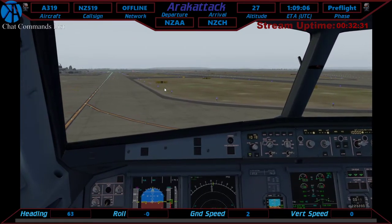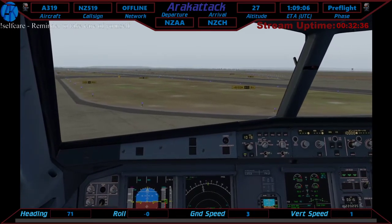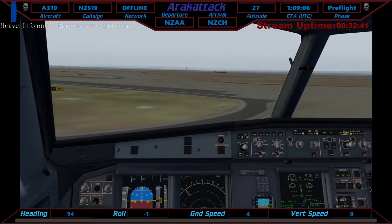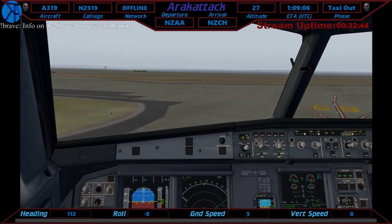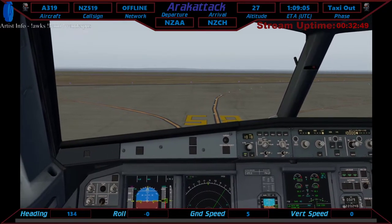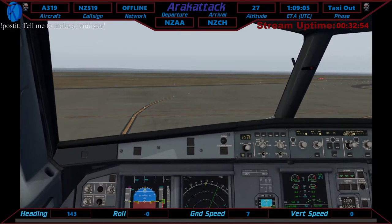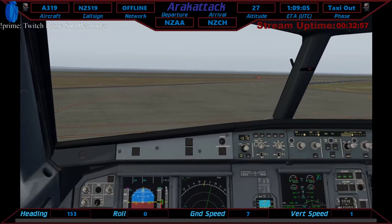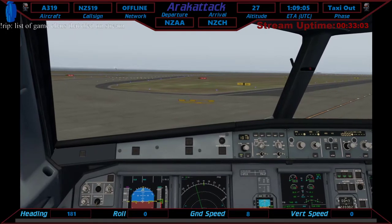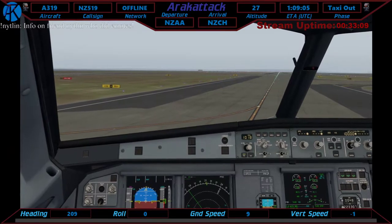Brakes are good. Flight controls. Pull right. Pull left. Pull up. Pull down. So we are going to be back taxiing a bit. Since we don't want to actually run onto the runway, we'll take Alpha all the way to the end.